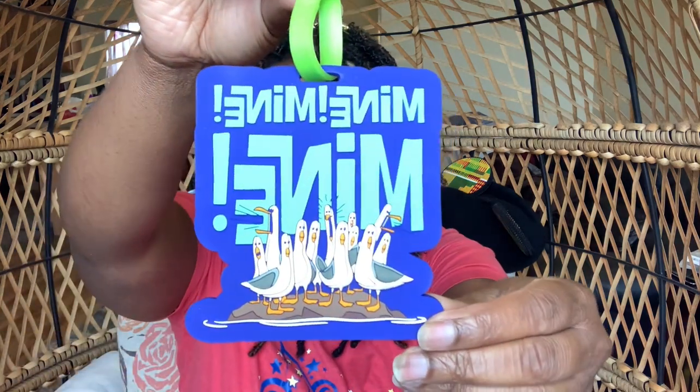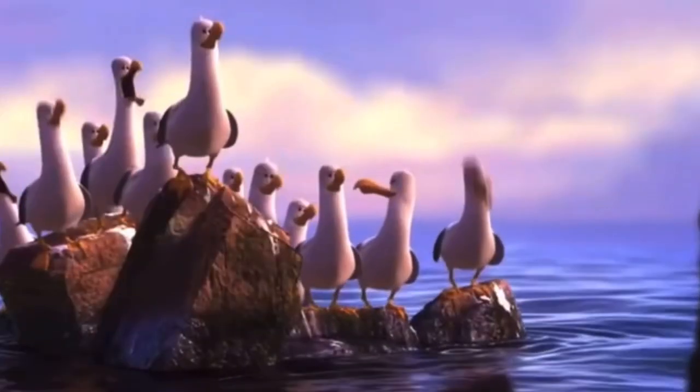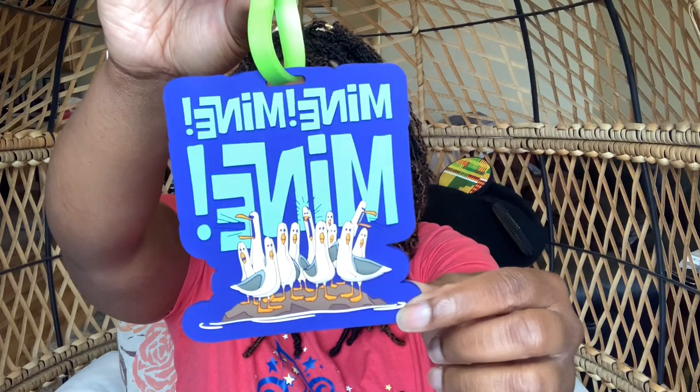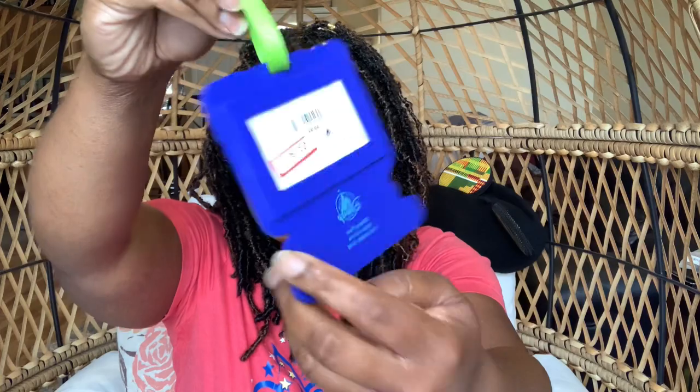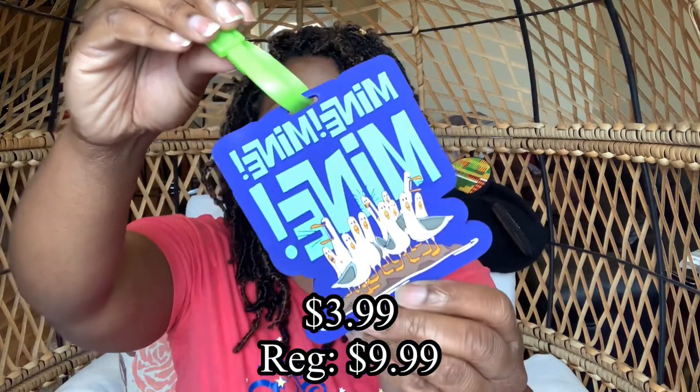So the next small thing that I got was a luggage tag. I've been looking for a luggage tag and I saw this and I just thought it was so, so cute. So it's Finding Nemo. Shut up! So this was actually $3.99. I paid for this and it says that the value of it is $9.99. So that's a freaking steal as far as I'm concerned.